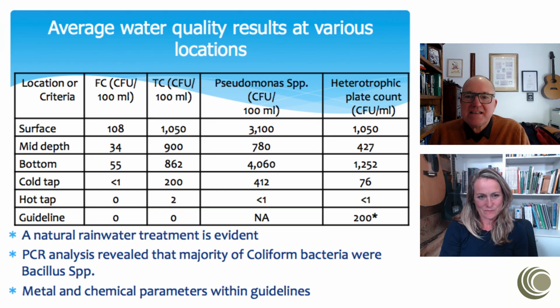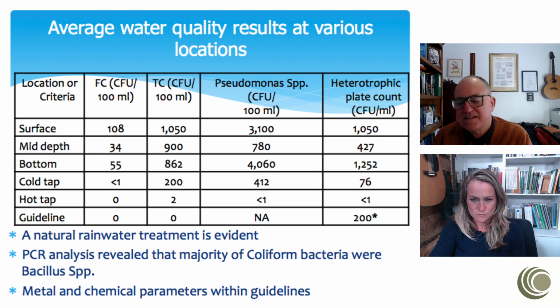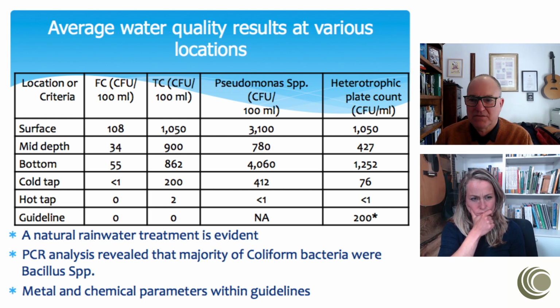Here we actually tested this concept that there's a treatment train, but there's also stratification of water quality. We can see here we're looking at fecal coliforms, total coliforms, Pseudomonas species, and heterotrophic plate counts as the key indicators. The water surface in the tanks had a very different quality to mid-depth in the rainwater storage, and a very different quality to down at the bottom of the storage.